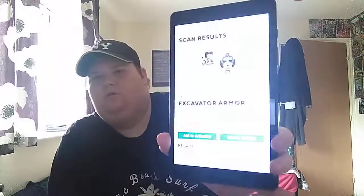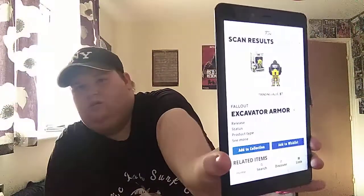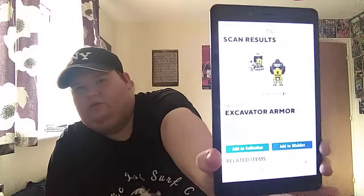Next one, 4876, and this is the Excavator Armor. I remember paying about £4 for this one. Yeah, $7. So if you guys didn't know, let me show you. If you guys can see. So that's what it looks like while they show up once you scan it and everything.